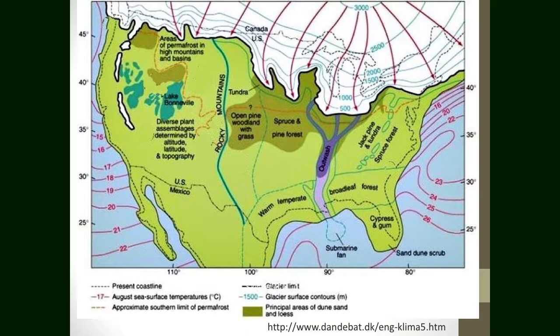Then you come down a little bit, and what is now the plains was spruce and pine forest. When you get down here, the habitat they think was way more similar to what you would expect now several hundred miles north of here, those big broadleaf forests. It wasn't prairie here; I think it was mostly forested areas. Here the dashed line is the current coastline, and you can see how far out the water was at that point.